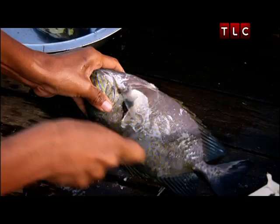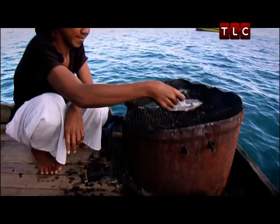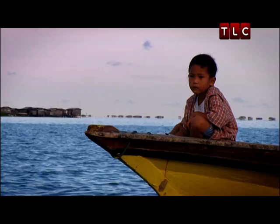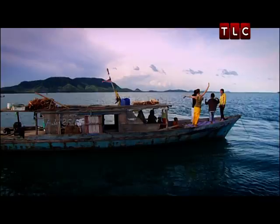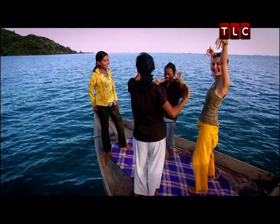I can't imagine living out on a boat and not having a sense of time, calendar, not having a sense of land, and not knowing what else is out there. But the one thing that I've learned here on this boat with the Bajau Laut is that they're completely and utterly warm, friendly, and they always welcome you on their boat. She has a beautiful voice.